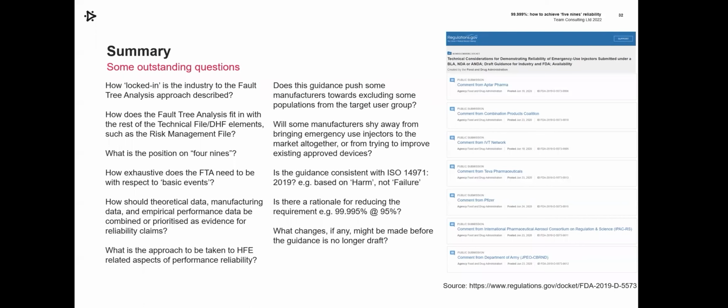I think some of the questions arise, such as does this guidance push manufacturers towards maybe excluding some populations from target user groups, for example, from the point of view of requirements? Will some manufacturers shy away altogether from bringing these kind of products to the market, or from trying to improve existing approved devices? There's a bit of a theme around, is the guidance truly consistent with ISO 14971? For example, having a flat failure rate rather than basing it on specific risk of harm to the user. And also there's a question in there, is there any scope for reducing that requirement? Even a small change to 99.995% at 95% would make a big difference, for example, on sample sizes for testing. And finally, what changes, if any, might be made before the guidance is no longer draft?